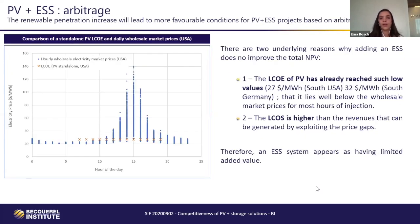And there are 2 main reasons for that. The first one being that PV utility scale systems have already achieved such low LCOE that the LCOE is lower than the hourly wholesale electricity prices, and therefore that it is already attractive to inject produced electricity directly to the grid. And secondly, even during hours during which the LCOE is higher than market prices, the extra costs of an ESS are not paid back by the revenues, and those revenues being based on the daily gaps between the highest and the lowest price on the wholesale market.